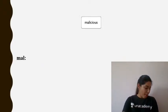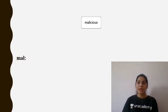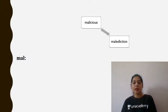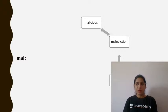Now, mal. Mal is a bad, I would say, bad word. Like mal is something very bad. Like malfunction, you must have heard. Malnutrition, you must have heard. So malicious, malicious intent means bad intent, some harmful intent. Malediction, if benediction can be blessing, malediction can be curse. Malefactor, someone who does bad to others, so can be a villain.